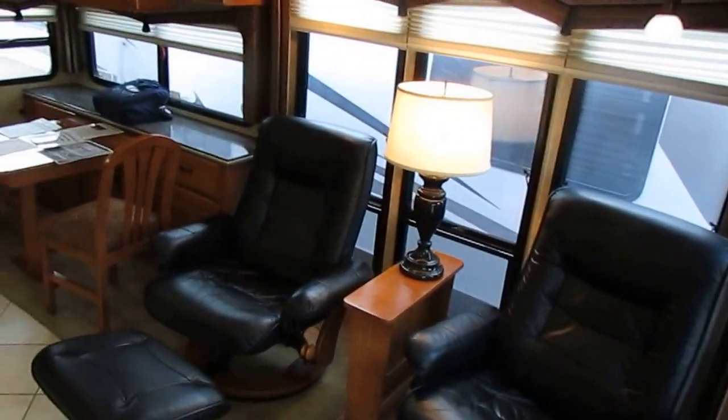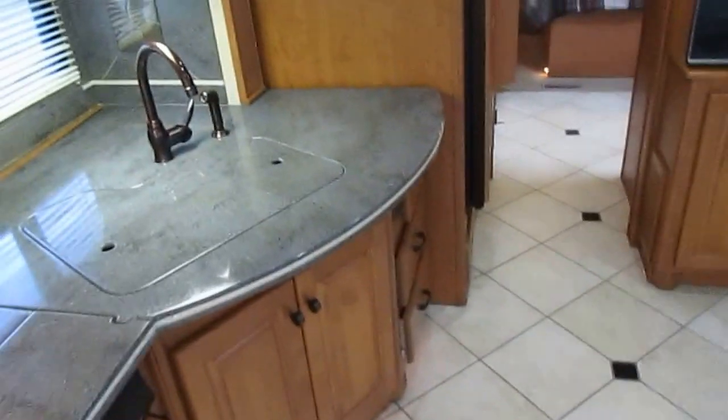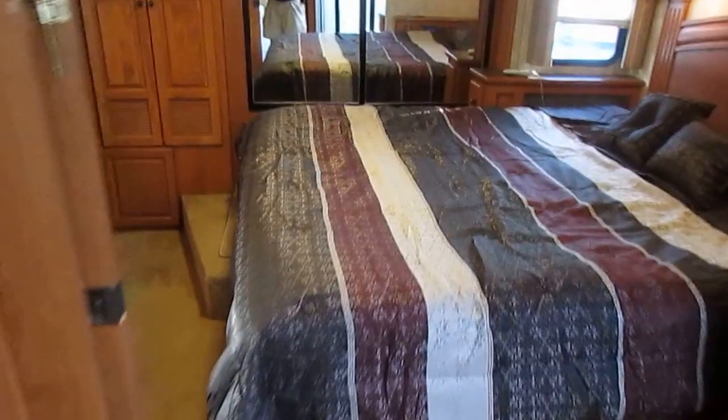Pat there ought to say something about how we operate our business. 170 used units in stock, more than any dealer within a 500-mile radius. Acres and acres of used RVs at bargain prices, lowest prices on the internet. Like I said, folks, there's not a dealer out there that can afford to sell this motorhome for what I'm selling it for, because they're going to pay more than this for it. If they went to an auction or a sale, they're going to pay 110, 115 grand for this motorhome at a dealer auction. And I'm selling it to you for under 100.